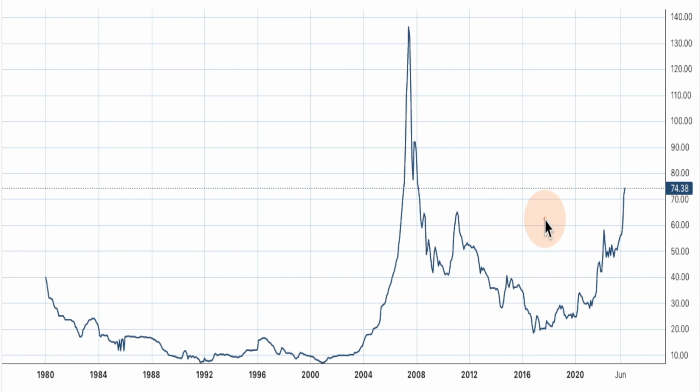Hey guys, today is Thursday, November the 2nd of 2023, and I want to go over the uranium spot price. So without any further delay, let's get into it.